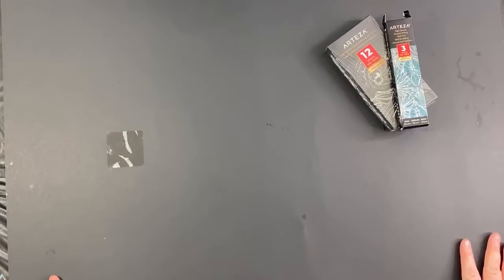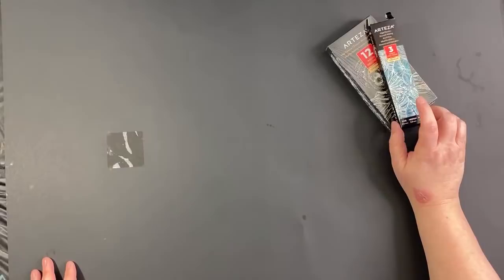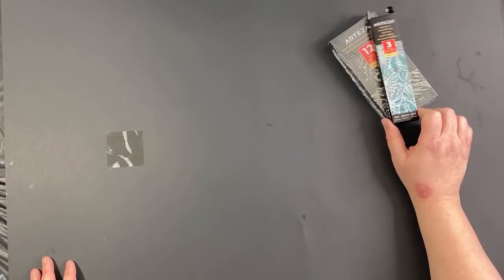Oh, Lance, did you buy the acrylic markers? Yeah. Now, I want to give you guys a heads up. This is a warning. Do not use the Liquitex High Gloss Varnish over the top of these, or you may lose some of your lines. I'm warning you. So you need to use some kind of sealer over the top first if you want to use that Liquitex Varnish.